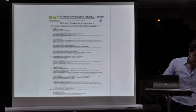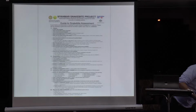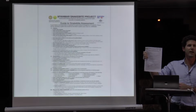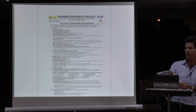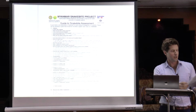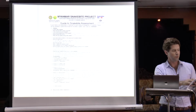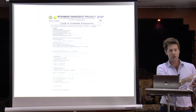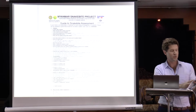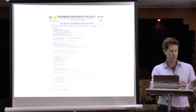So this document, this is the first page of the guide to snakebite assessment, and I'm not sure how clearly that actually projects, but you do have a copy in your hand. The first page of the document sets out what we think is important information in terms of the history, examination, clotting assessment, antivenom use, and other treatments given at your hospital.